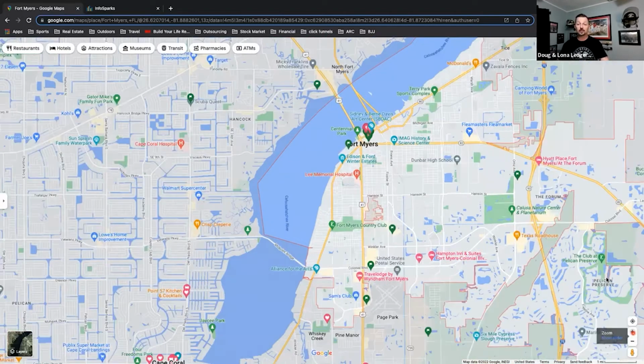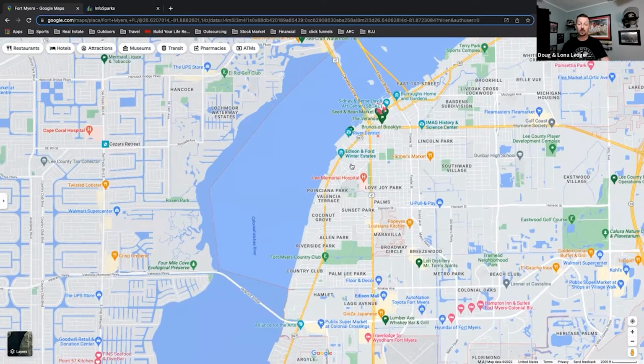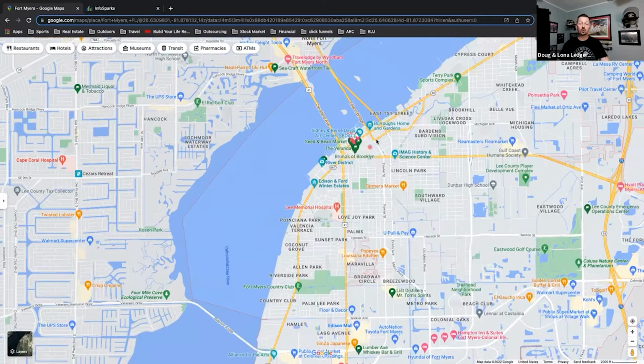Relatively small. That's how I would describe downtown as well. It's a small area. There isn't a whole lot of blocks. You can walk around all downtown very easy. But what's cool about downtown right now is it's expanding.